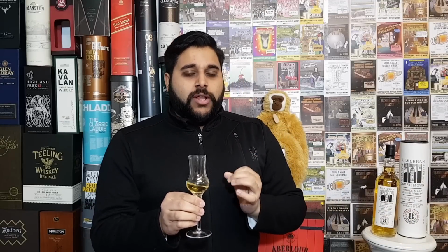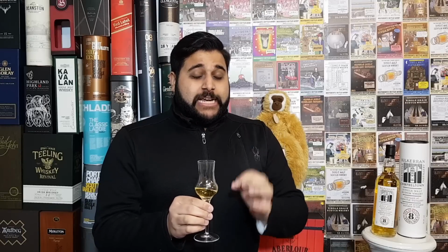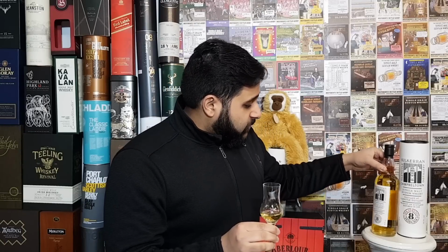There's something really just special about that region. So this is the Kilkerran 8-year-old. It's bottled at 56.2% ABV. This is from the exact same bottle that I picked up out there. This is 100% bourbon oak cask, to what I've been told, according to people that worked over there. And the distillery itself is the Glengyle distillery.